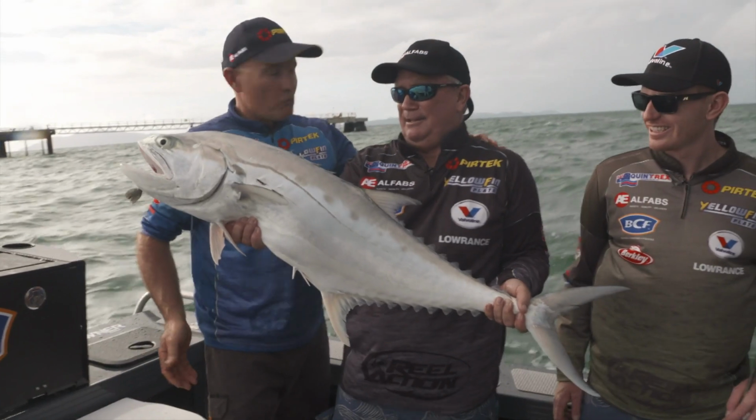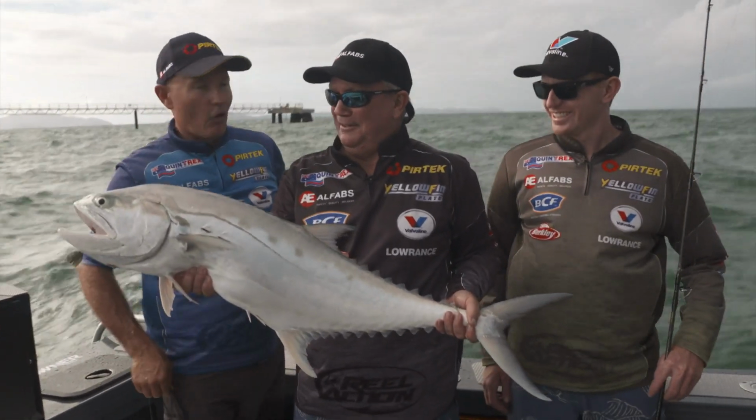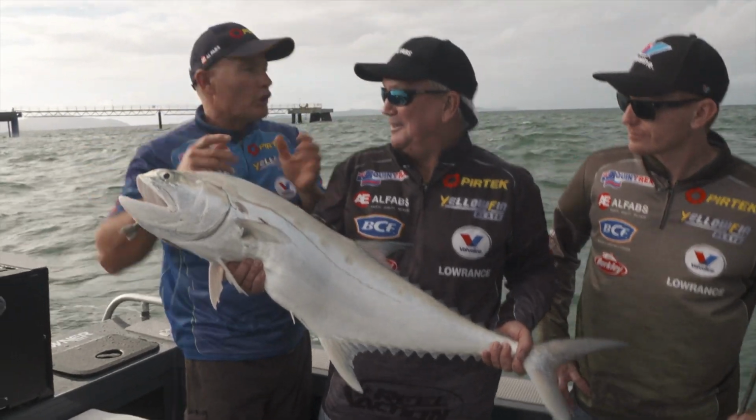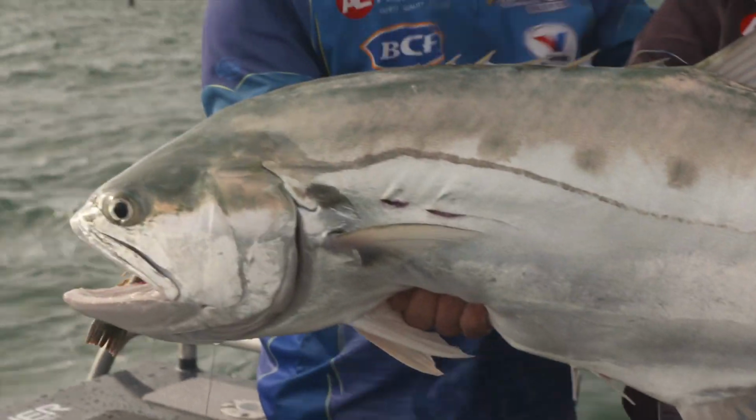So there we go there. But as far as a sport fish goes, they're right up there. And for southerners like us, topwater lures around the creek mouths, they're a beauty.